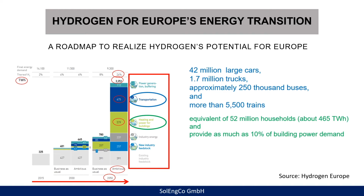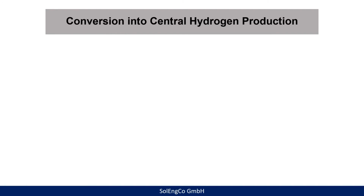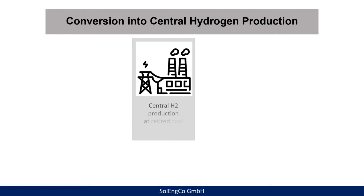SolEngCo is preparing concepts for repurposing the existing coal power plants into a central hydrogen production facility, for the sake of helping the EU and countries in fulfilling their strategies within the coal phase-out, as well as in the transformation into the hydrogen energy carrier. In our concepts, we are investigating the most economic hydrogen production that can reuse the infrastructure, land, and some other assets of an existing coal or gas power plant. The presented concept is a general one showing the conversion of a coal power plant into a central green hydrogen production.